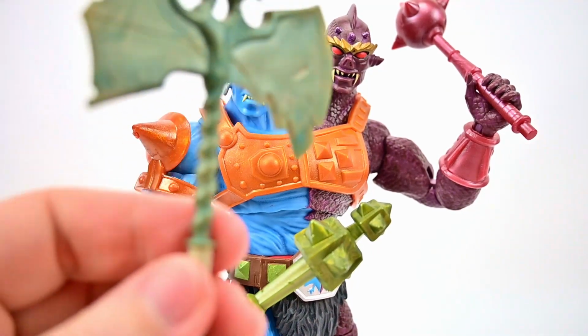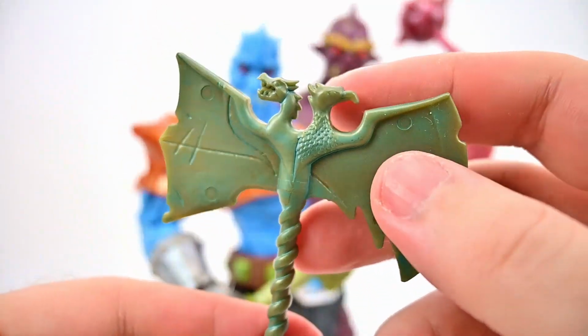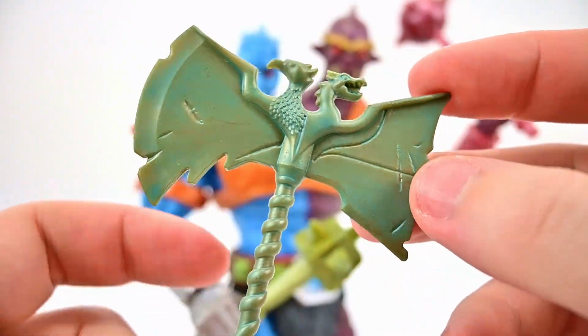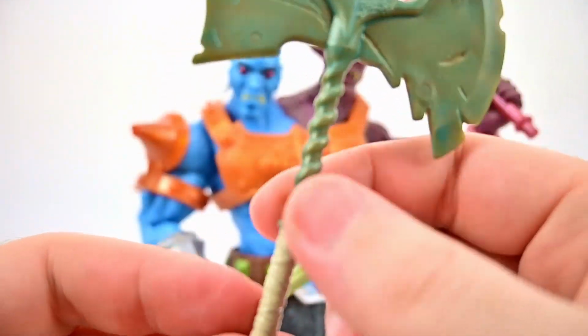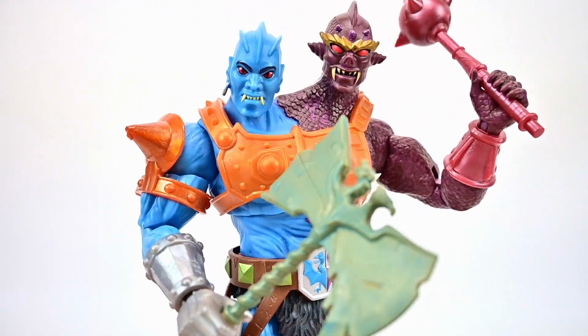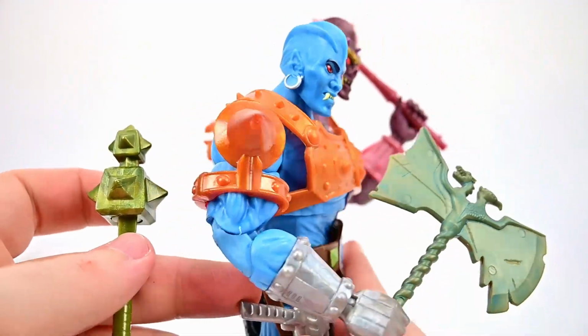And for another weapon, they have an axe. So we have this cool looking axe. I love the dragon or whatever up top with the two heads, or it looks like a dragon and a bird there, so that's pretty crazy with the two-headed axe, so that looks pretty awesome that we can put into his hand. So put it in Tuvar. So there, Tuvar has the axe, and then with the other mace, we can stick it onto his back.